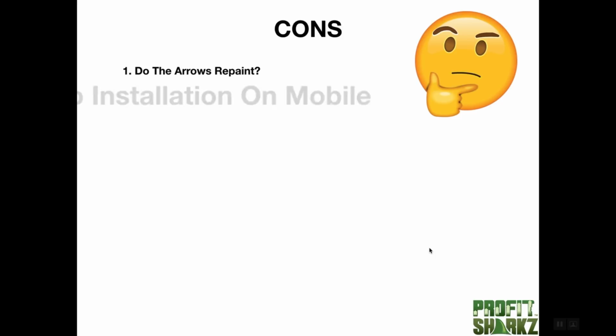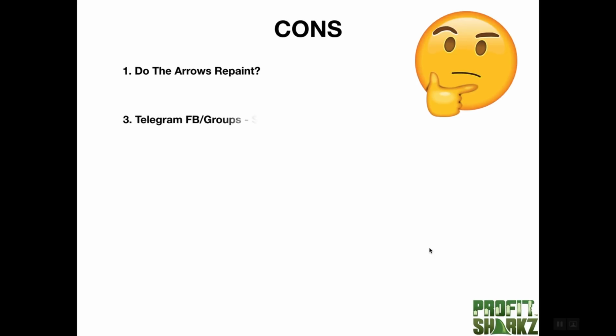No installation on mobile. Why do we need that anyway? If you want to trade on your mobile, just use your desktop to analyze the trade and place the trade on your mobile if you want. So we don't really need this on mobile right now, but that's one of the cons.